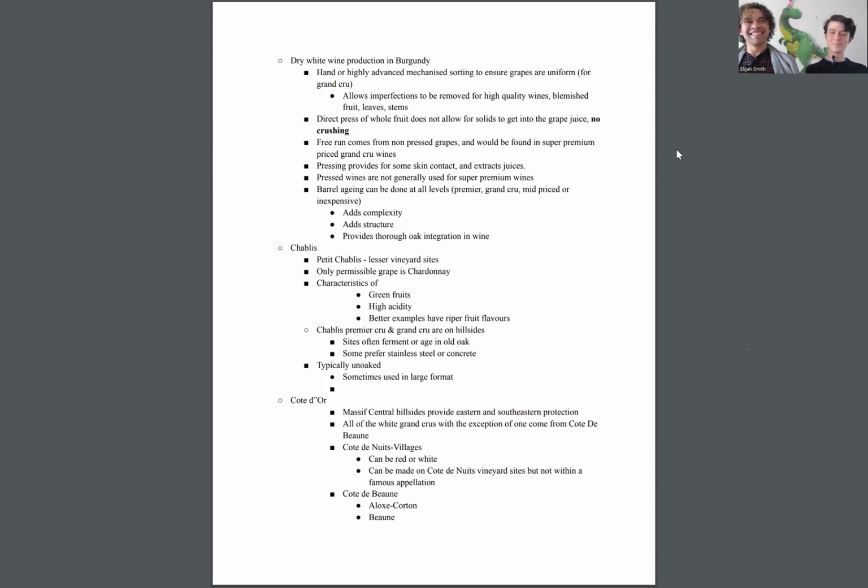So you have the press, which provides some skin contact and extracts some juices. They're not generally used for super premium wines. Barrel aging can be done pretty much at all levels, so your Premier Cru, your Grand Cru, your inexpensive wine. Really, it just adds complexity, structure, and flavors to your wine.